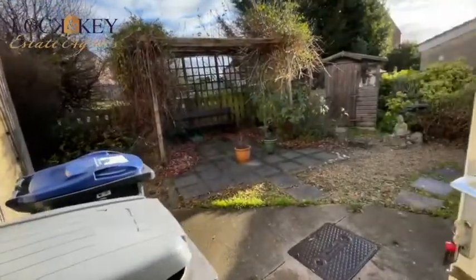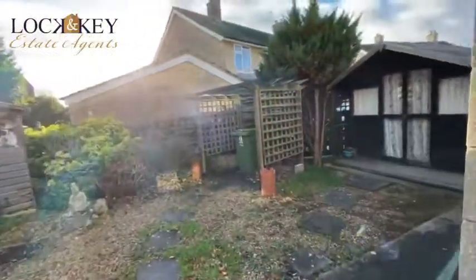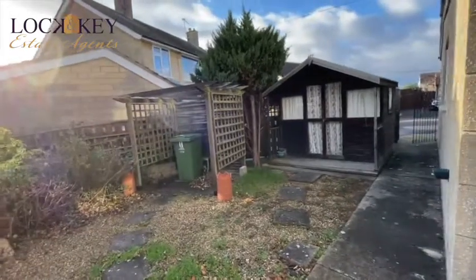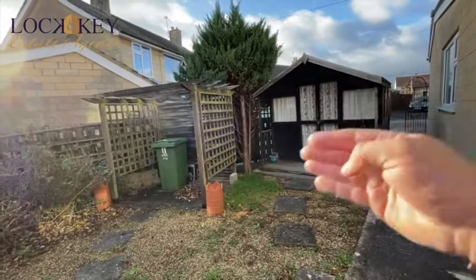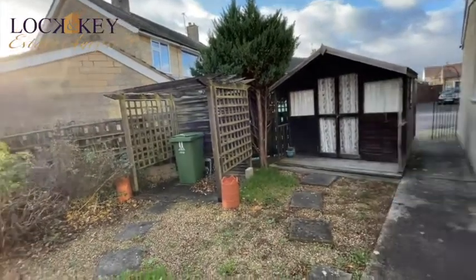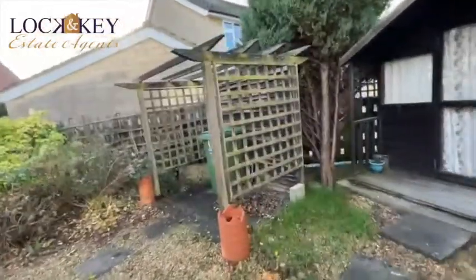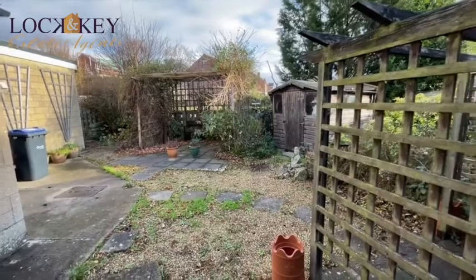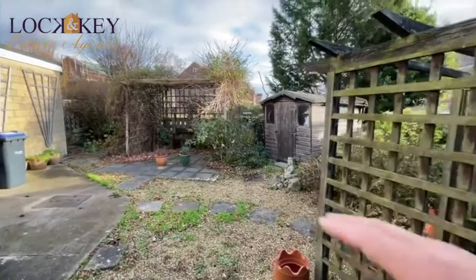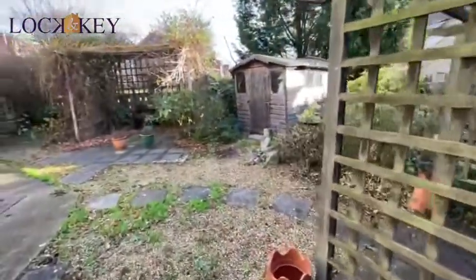It's quite unusual, this one, because it's a corner plot. So the garden is, I wouldn't say a regular shape, but as you can see, there's quite a lot to the side. If you wanted to create more parking there, you could. You can move this and create more parking from this gate. So there you could maybe create a room or an area for a caravan, one of those mobile homes that you can move about with all over Europe. They're quite cool. Obviously it's all enclosed, timber fencing, shed, little trellising area here, so it's quite attractive.